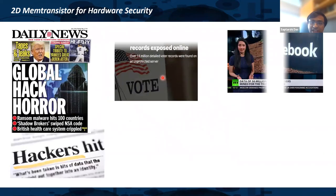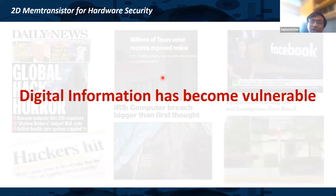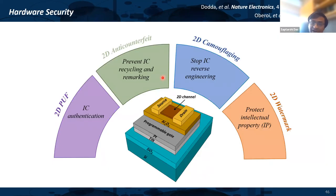Now, hardware security has become very important because in recent times, you have probably seen a lot of hacking, reverse engineering, and IP piracy going on in the field. And this is going to be even more critical for the IoT edge devices. These edge devices we are all carrying, and we are putting a lot of our personal information in them. So you really want to make sure that these devices are secure. And if we can do it at the hardware level, we can really make sure that they are very low power.